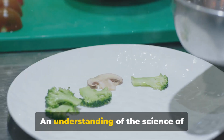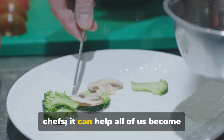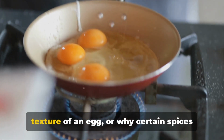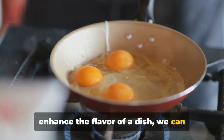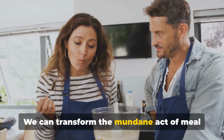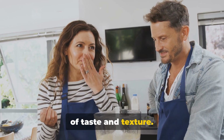An understanding of the science of cooking doesn't just benefit professional chefs, it can help all of us become maestros in our own kitchens. When we comprehend how heat changes the texture of an egg or why certain spices enhance the flavor of a dish, we can experiment, adapt, and invent recipes with newfound confidence. We can transform the mundane act of meal preparation into an exciting exploration of taste and texture.